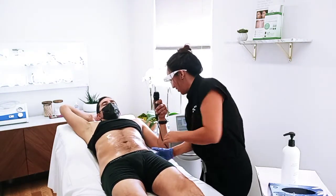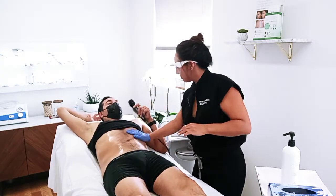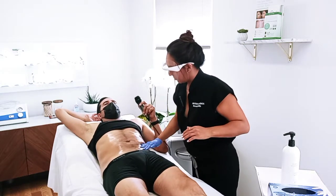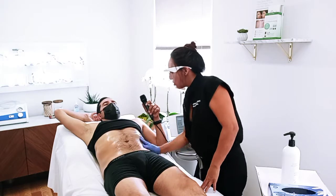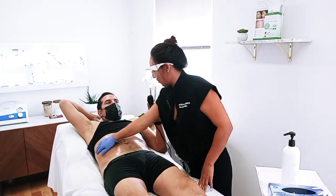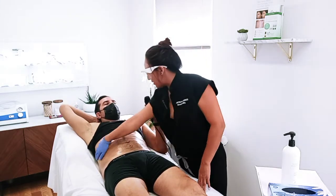Have you had any body treatments done in the past? I just had Cool Sculpting 3 times. It's been good, but the fat still kind of lies around there. Okay, perfect. One of the things about Cool Sculpting that I do love is that it helps reduce the fat. It freezes the fat, but that's the only thing that it does. It doesn't do any skin tightening.